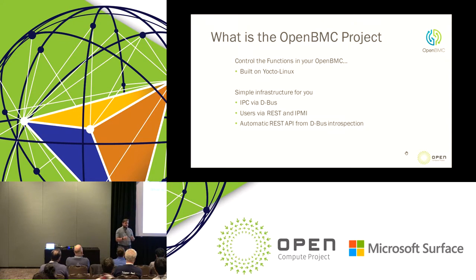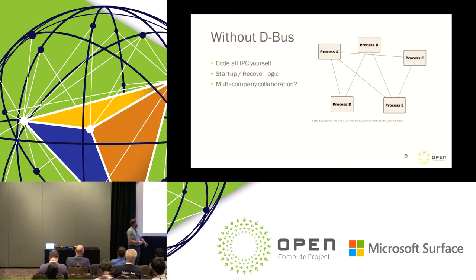The way our processes talk to each other is going to be through Dbus. The users talk through REST or IPMI. So the processes communicate via Dbus. Users can go via REST into the BMC, or you can do it via IPMI. And it's kind of neat, because what the developers did was make an introspection map. So basically, you write the code for the Dbus part, and then it automatically creates the REST interface. So you don't actually have to write the REST code and the Dbus code. You write it for the Dbus, and it does it for the REST as well.